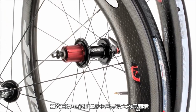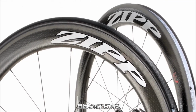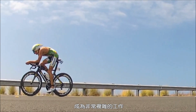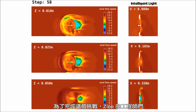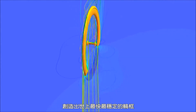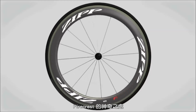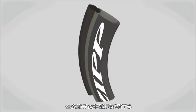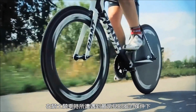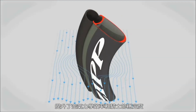Bicycle wheels have a large surface area in the wind, and because they're rotating, it is a complicated job to control how the air flows across the rim and over the rest of the bike. To meet this challenge, ZIPP engineers pioneered the cycling industry's use of sophisticated CFD software, combined with unparalleled computing power to create the world's fastest and most stable rim. The magic of Firecrest is what happens in the back half of the wheel. The patented Firecrest technology uses a mathematically derived shape consisting of a series of complex curves. The result is increased aerodynamic efficiency and rider stability in the most common wind conditions cyclists encounter.